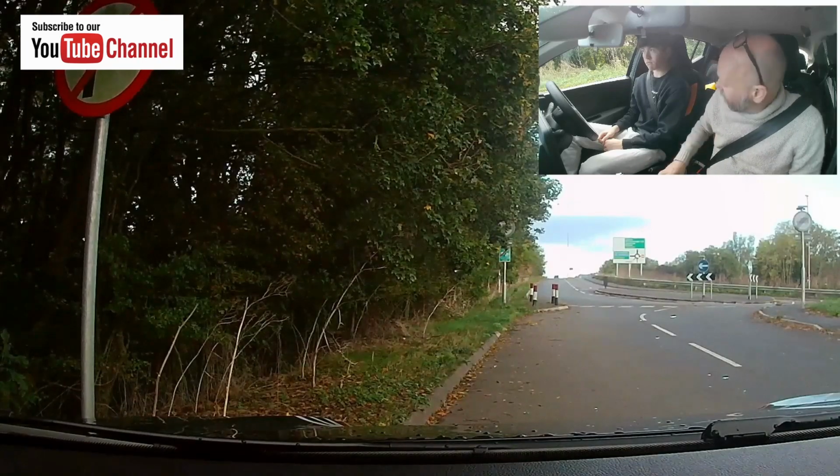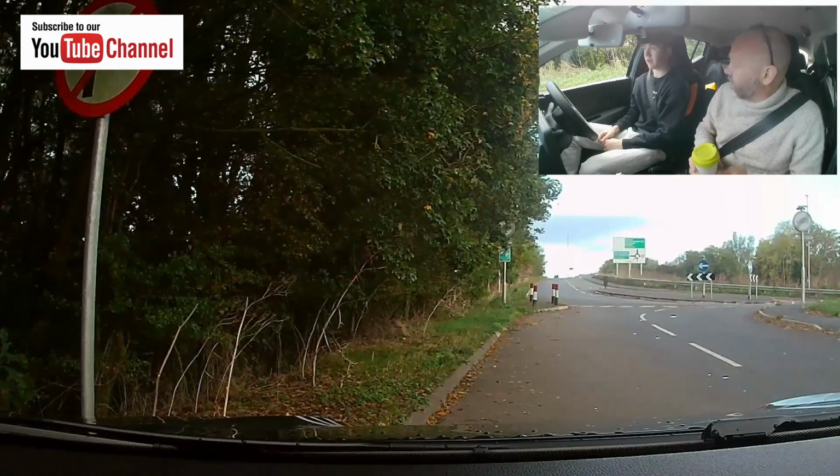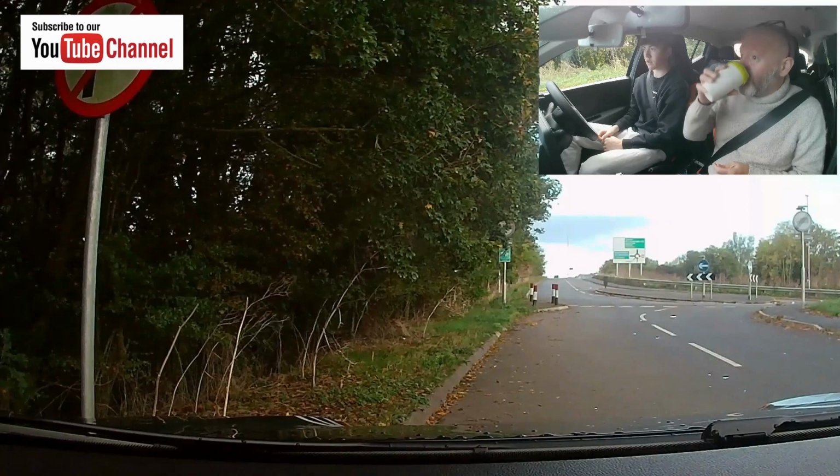I think we might go back and look at some roundabouts. Yeah. Next week, maybe go to Corby or something like that, possibly.